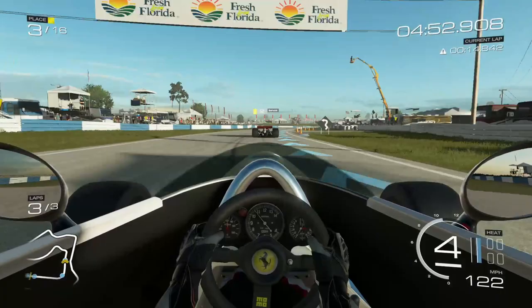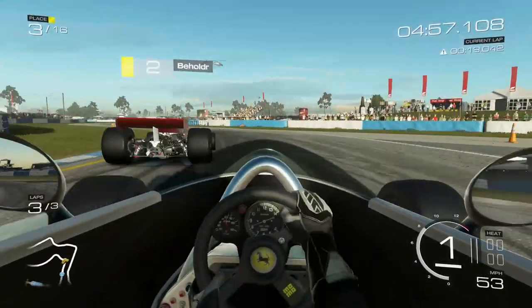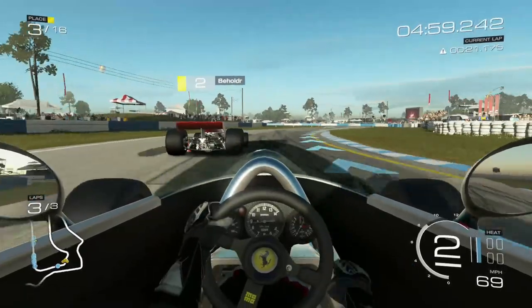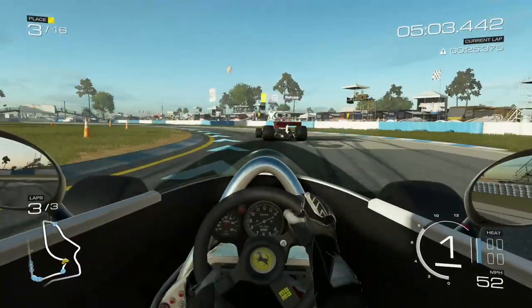Well, I thought no one was near. Beholder was right next to me. I couldn't see him on the grid. He was that close. Hey, I have no problem with you getting second. Don't want us to bump and both be run out.